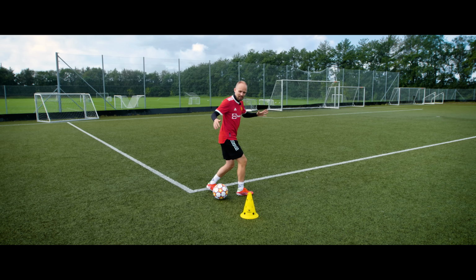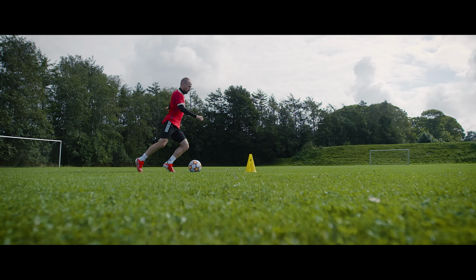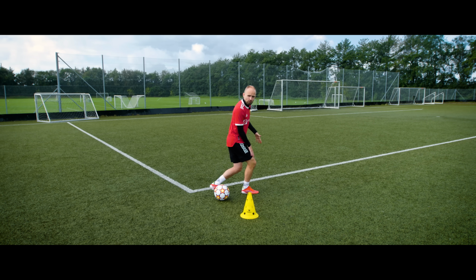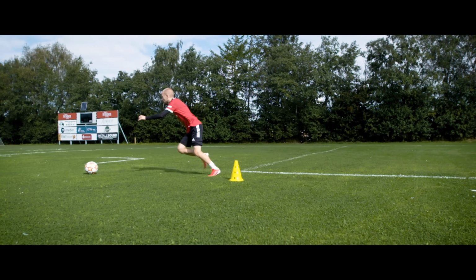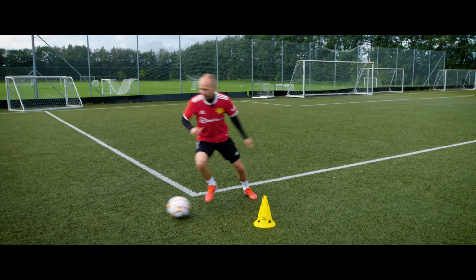Then I use the inside of the other foot to tap the ball forward, and then I bring the step over leg back and push the ball away with the outside of the foot. Now hopefully this means that once you do the step over, you're gonna trick the defender to put all his body weight on this foot, meaning that hopefully the tappy motion can be quick enough to create a meter of space for you to do something clever with the ball. So, zack zack.